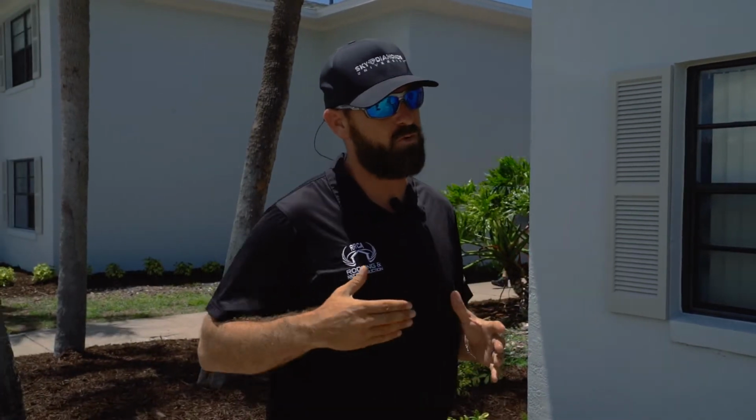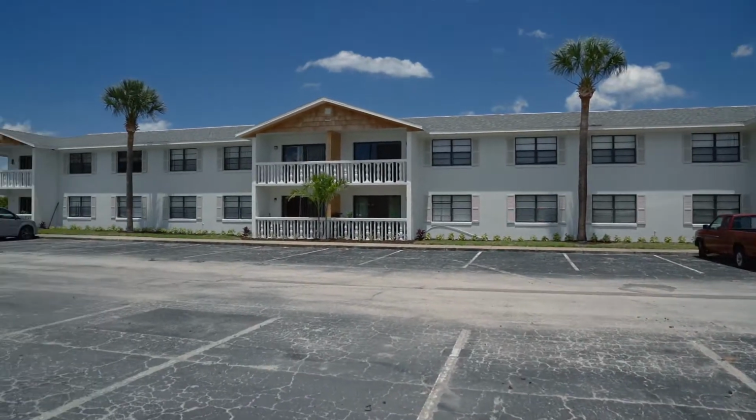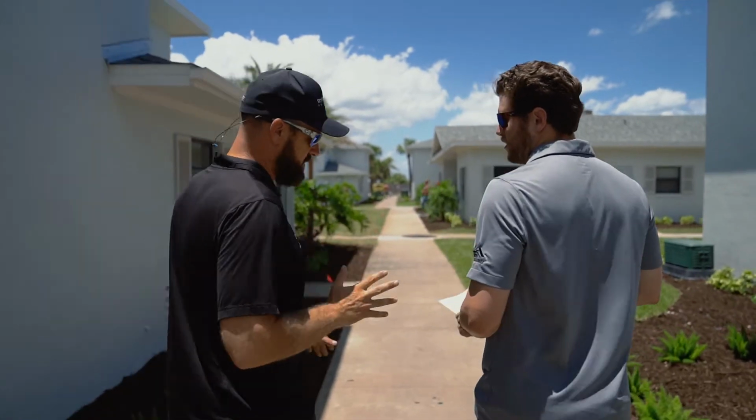When we got here, the landscaping was desolate. Now, Ben Inman, the guy who coordinated this entire thing, he is an ex-landscape architect, so he knew exactly how to get the right landscaping in here. We brought in a bunch of palm trees, and let me show you a little bit about what the landscaping does for the appeal. All right, guys, we're gonna give you a tour of this property, and I'm gonna break down the cost of repairs.